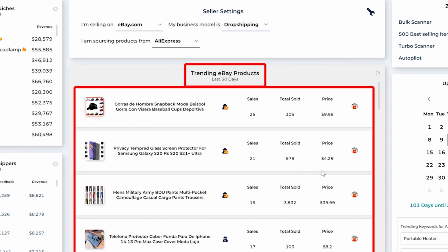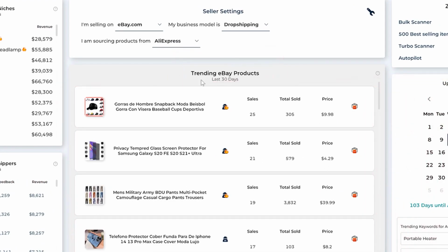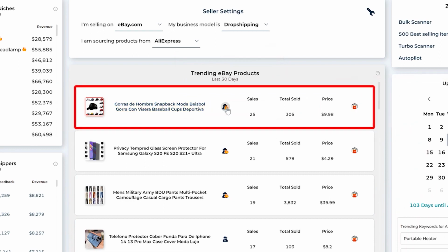In this case, we're looking on AliExpress, so we have the photo, we have the title, we have the total competitors, how many sales it had in the last 30 days, the total items that were sold, and this information is from the past 30 days. With a simple click here on the item finder, you will find the same product or similar products on AliExpress.